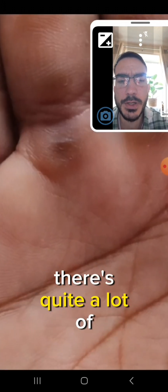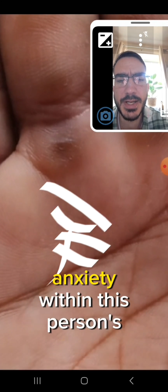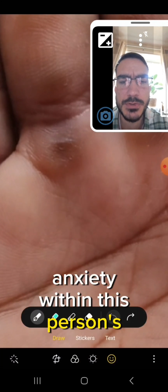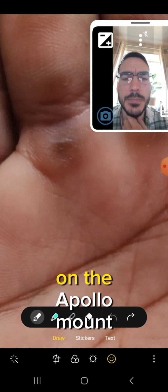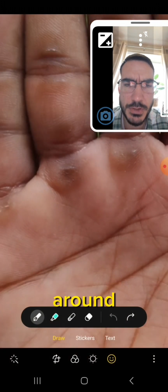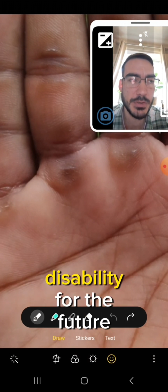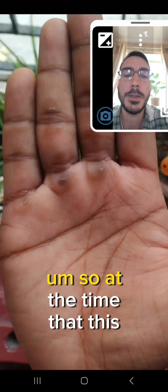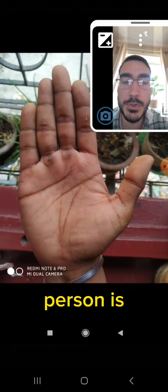There's quite a lot of uncertainty and anxiety within this person's hand. It's just a bit messy there on the sun mount, on the Apollo mount. There's a lot of anxiety around the stability of this person's peace of mind, their prosperity, the stability for their future. So at the time that this was taken, they're worried about money. I don't know how old this person is.